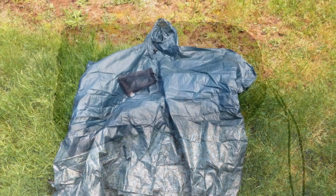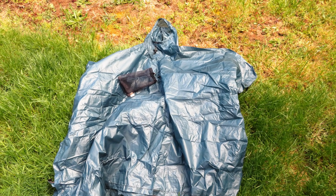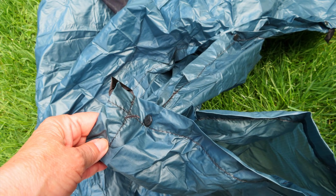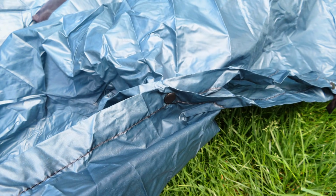Here's a great item. It's an Equinox poncho that has snaps and little hooks in it, and you can use it to make all kinds of shelters, all kinds of great things that you can do with this poncho. Unfortunately, something happened to it because it just has a horrific odor.